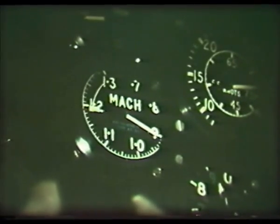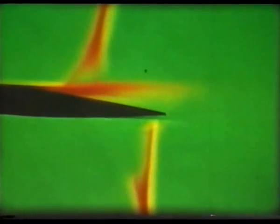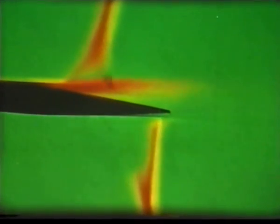At speeds approaching the speed of sound, the most important result of the shock wave is to cause the airflow to separate from the wing's surface. This is called shock-induced separation. It produces a large turbulent wake which alters the pressure distribution, lift is reduced, and the turbulence creates drag.